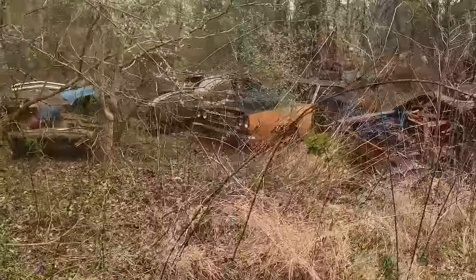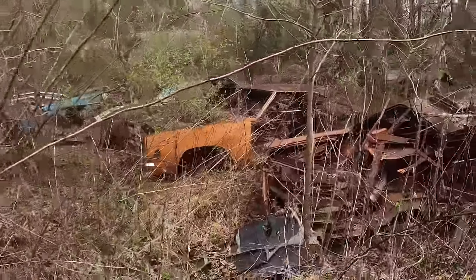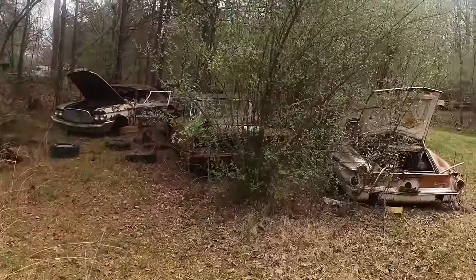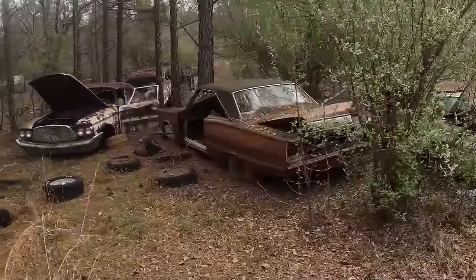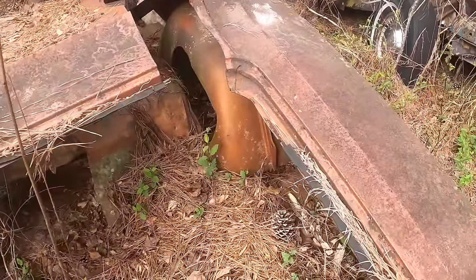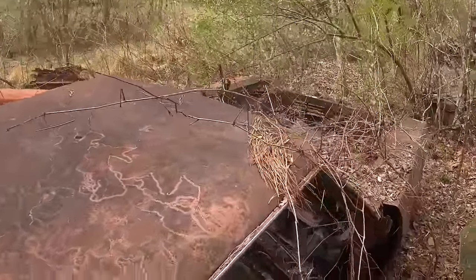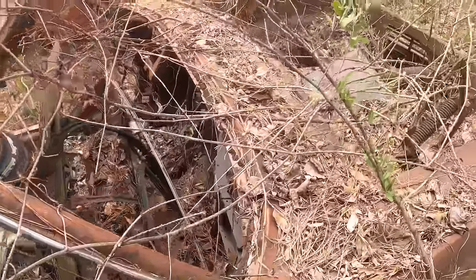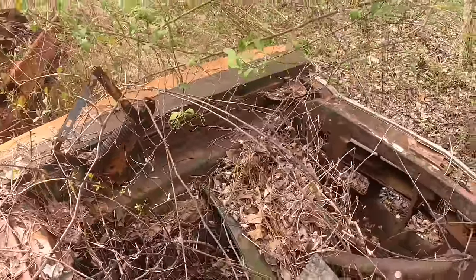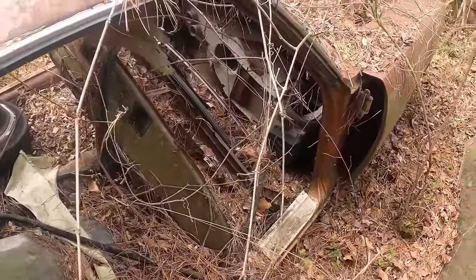69 Satellite. Another 69. It's in orange. Might be a Roadrunner. I think it is a Roadrunner. The tops of the fenders are painted out. Let's take a closer look. Oh, this is a bronze car. This is like a T7 bronze. Yeah, you can see the fender is original. Originally orange with the blackout. But the rest of the car was T7 bronze.